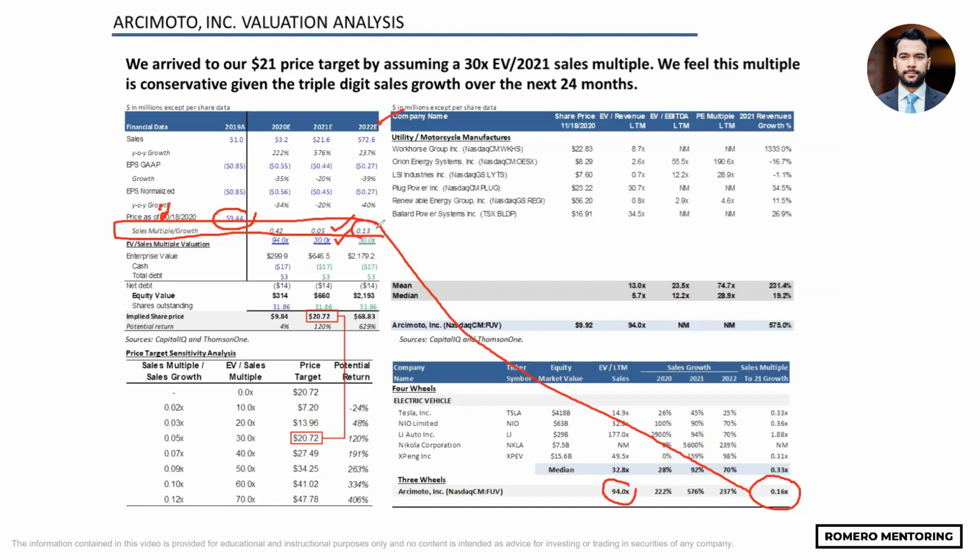Now, if you look at 2022, and we get a little bit closer to that, sales multiple to growth, if we pay 0.13, what is then my multiple? Well, I'm still using the same multiple, but from a sales growth to multiple standpoint, it's 0.3. It brings it more in line to where they're currently at right now. So take that 30 times multiple and multiply it by 2022 sales, okay? Then you get your enterprise value, adjust for your net debt, you get your equity value divided by your shares outstanding, and you get an implied share price of $68.83. That's 600% return.